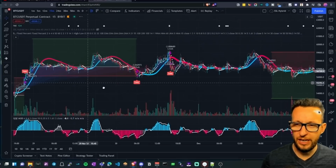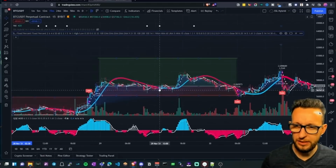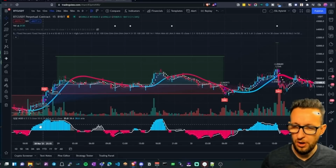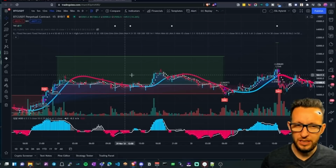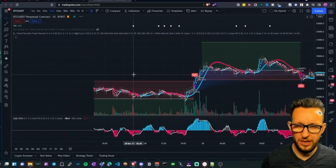And let's see if we can find a long. This one was a long, which was a loss, but the entry is as is. There it is, there's our blue arrow. The QQE is in the blue. We've taken it. We are in a blue cloud here, so that's perfect. And as you can see, this one was a loss. Okay, so it's taken quite a few entries.